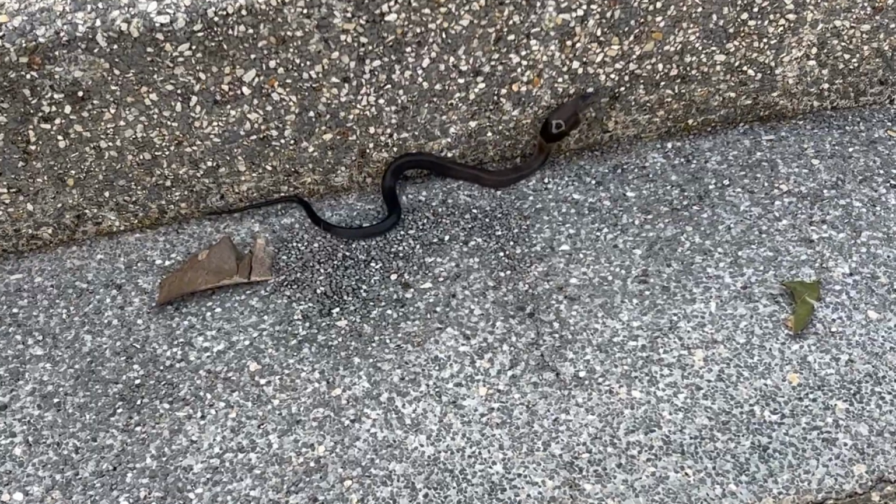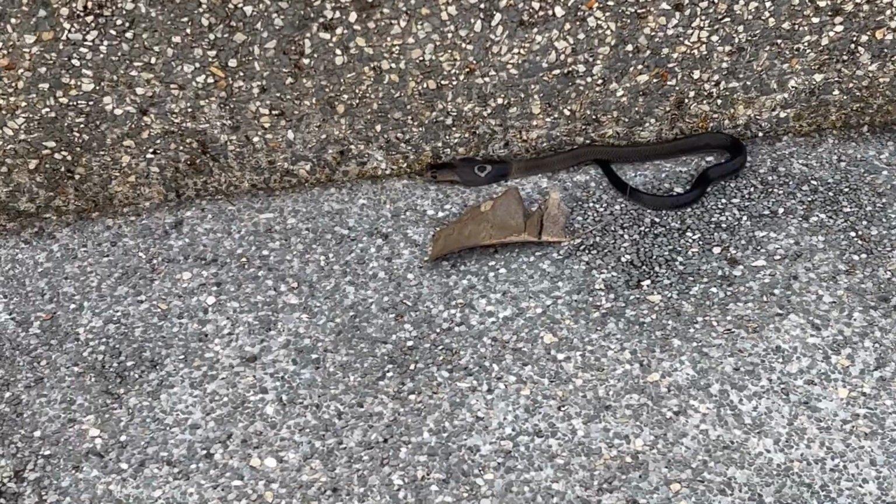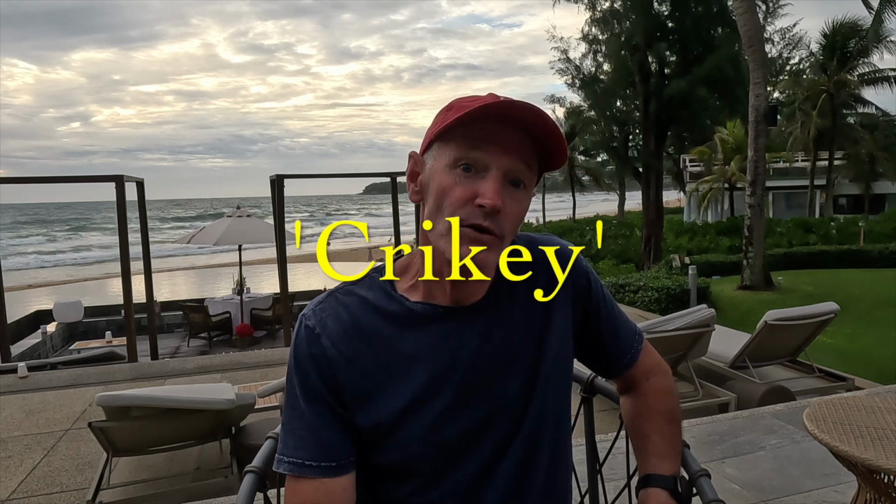Now, I've asked some of the staff here and they confirmed it's a baby cobra, would you believe? Now, coming from Australia, we're used to poisonous snakes, but that was pretty scary, even though it was a little baby, because I'm thinking big brothers, big sisters, mum and dad must be around somewhere too. To quote one of our beloved, rest in peace, Steve Irwin, crikey! I didn't get too close.